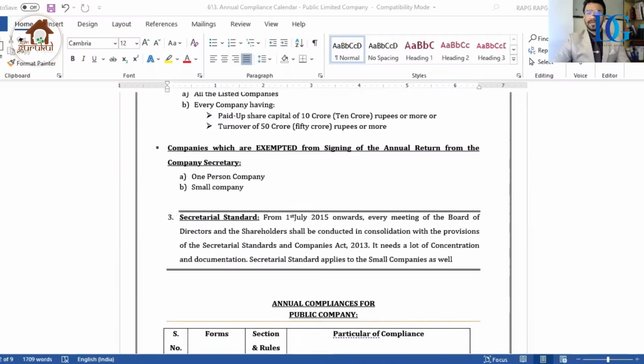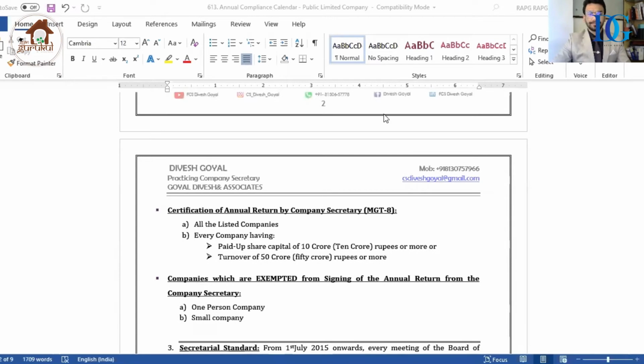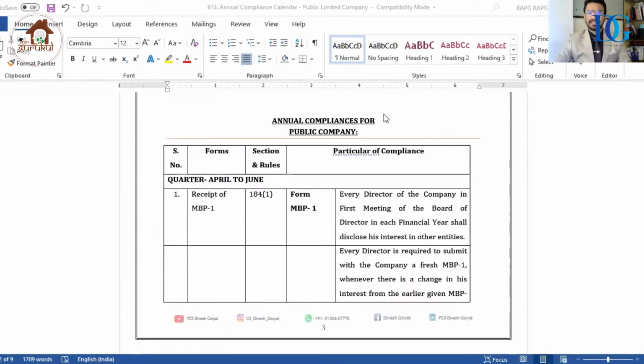Now let's discuss one by one the compliances for public limited companies. What are the mandatory compliances for a public limited company which they have to conduct during their tenure? So if we talk about public limited company compliances, as we can see on the screen, we have divided the compliances on the basis of the quarter.